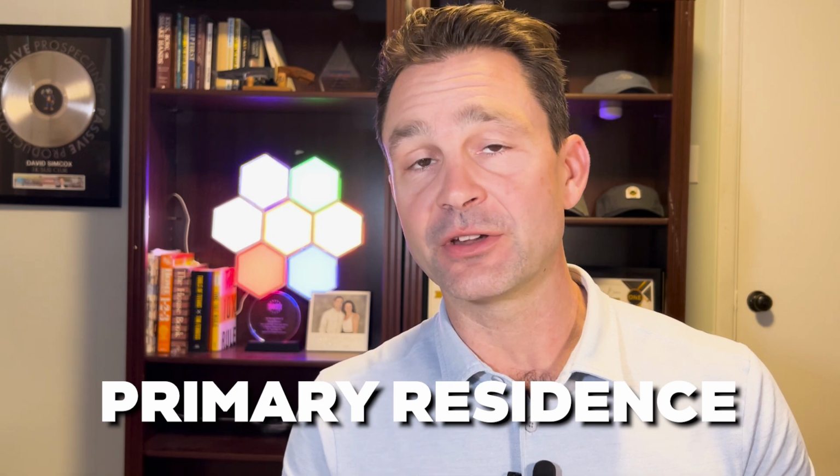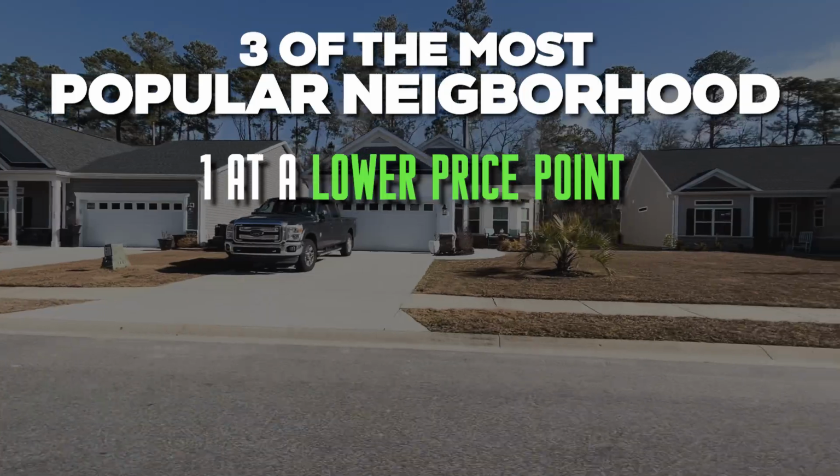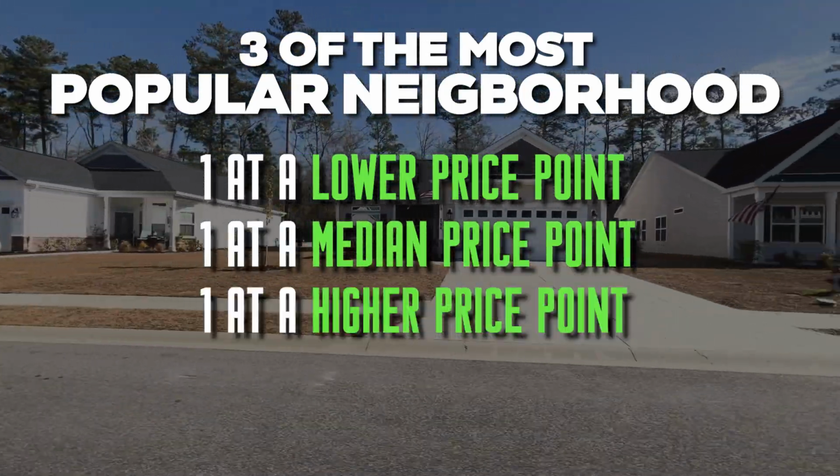And I'm also going to assume that this is your primary residence, because if this is a second home or an investment property, the tax rate will be different. And I'm also going to assume that you're putting 10% down. Now, I know there's plenty of programs out there for 3.5% down. There's VA loans for 100% down. But again, just to keep apples to apples and oranges to oranges, I'm going to keep all those numbers the same. I'm going to start at a lower price point, a middle price point, and then a higher price point.